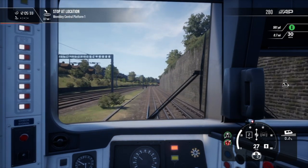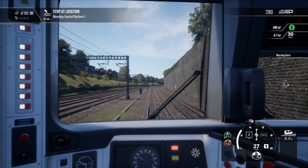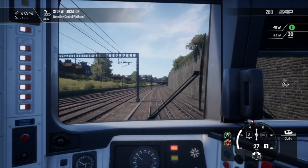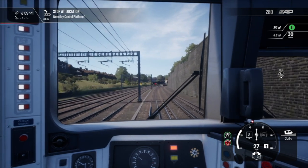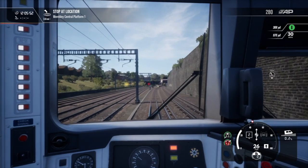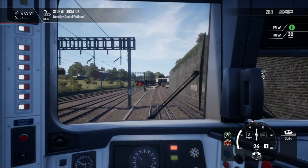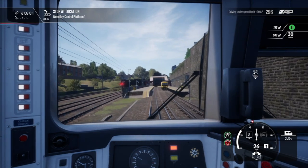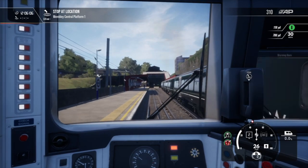Now I want to go a bit slower because it just looks better. Because we're not stopping at all these stations, it'd be nice to have a nice slow stroll through here, because you know what's going to happen, I'm just going to finish this way too quickly. And that's not what I want. So there's our first 166 at Kensal Green.